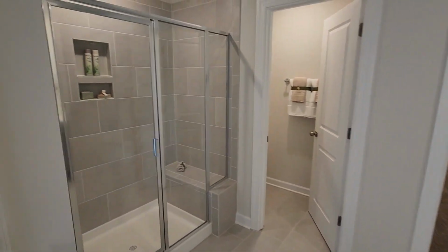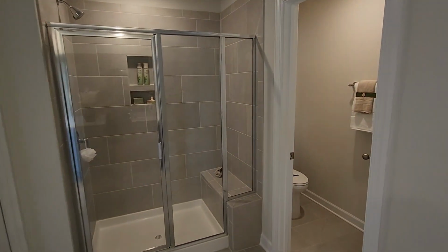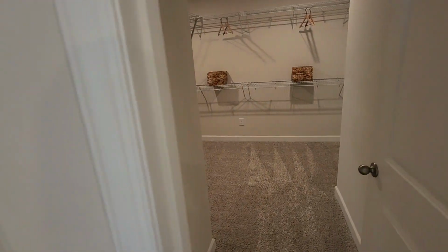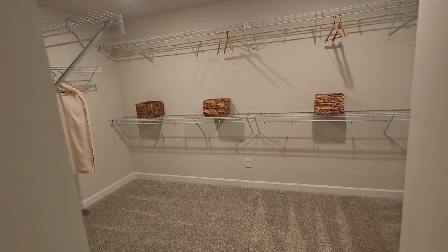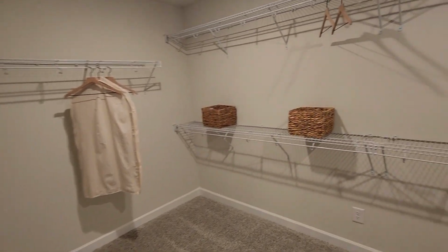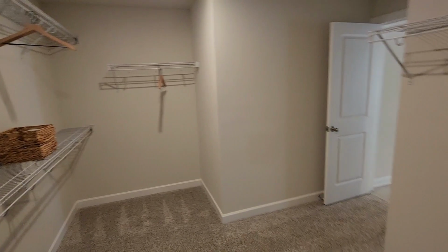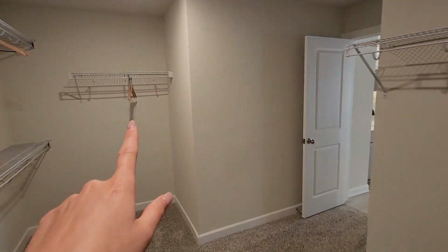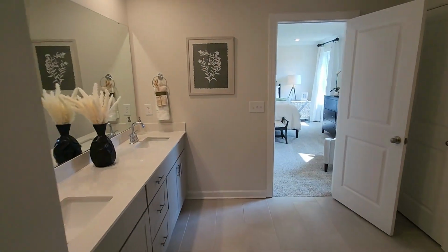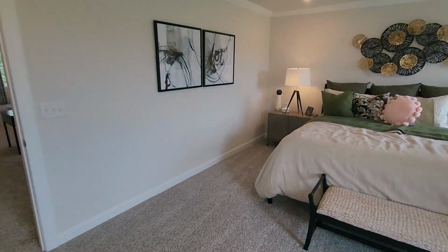Over here, you've got a linen closet behind the door, large shower with little inserts there, and your marriage saver over here. Now through into the closet, this is the biggest closet that they have. It is huge. Look at this closet. My goodness. Wow. So husbands, if you're watching, that's your section right there. You're welcome, ladies.